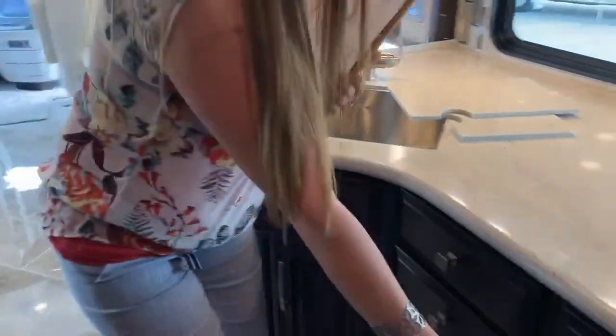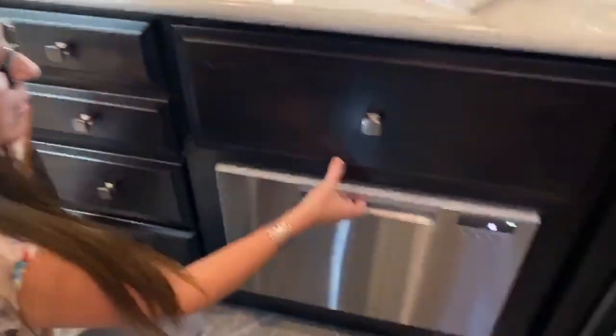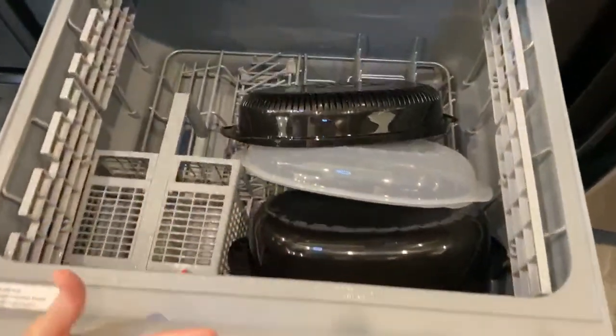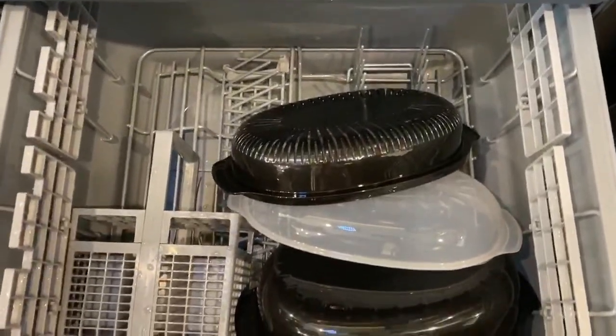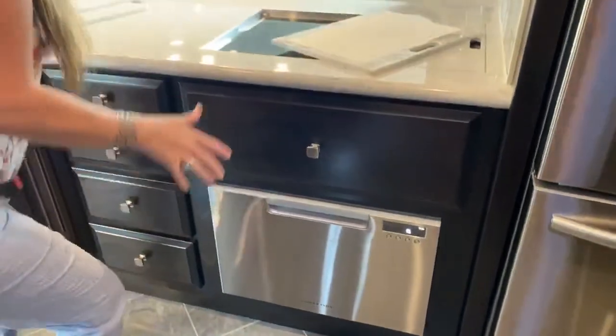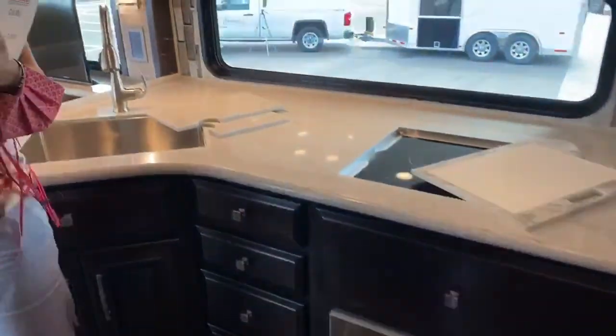One of my favorite features too is your dishwasher. Really nice to have a dishwasher. So this is a perfect couples coach for people who like to entertain. Really, really nice setup. All of your best things.